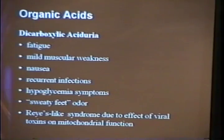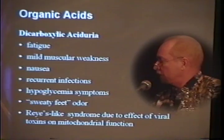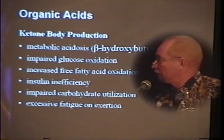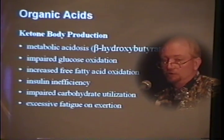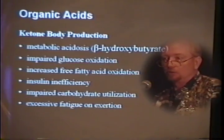Dicarboxylic aciduria, I have to clip through here, can be identified with organic acid analysis and results in a series of symptoms, including fatigue, mild muscular weakness, nausea, recurrent infections, hypoglycemia symptoms, sweaty feet odor, Reye's-like syndrome due to effect of viral toxins on mitochondrial function. Now, how many of your patients does that fit? Now, the interesting thing is that once you identify these things, it will give you specific pathway abnormalities that will allow you to target cofactor intervention.